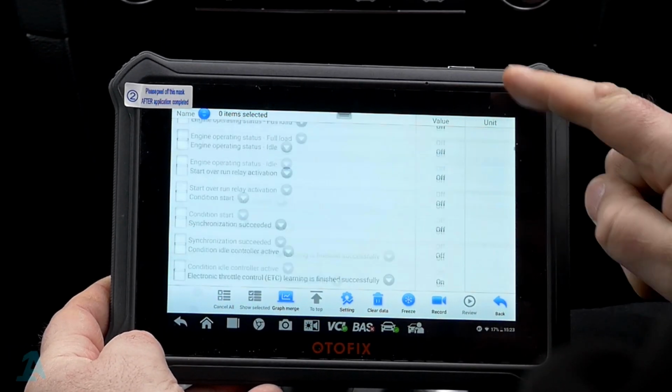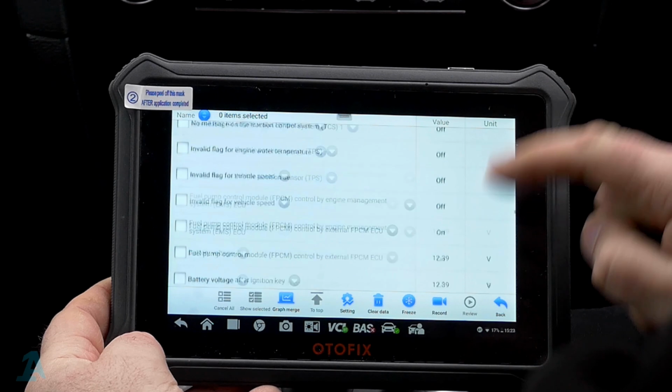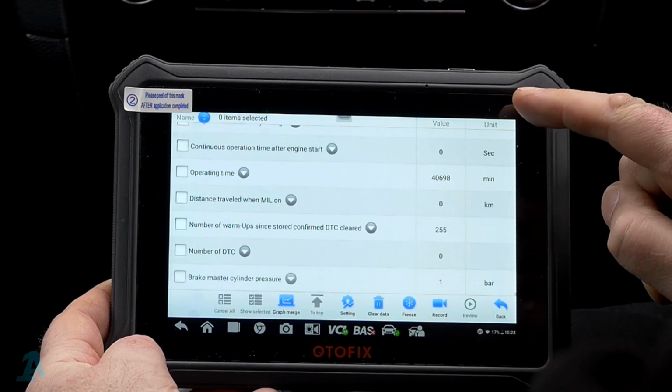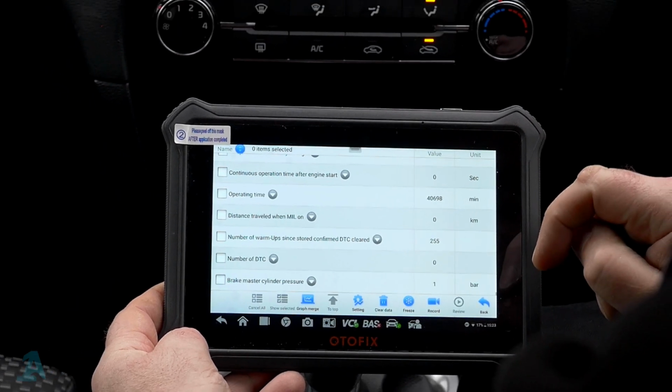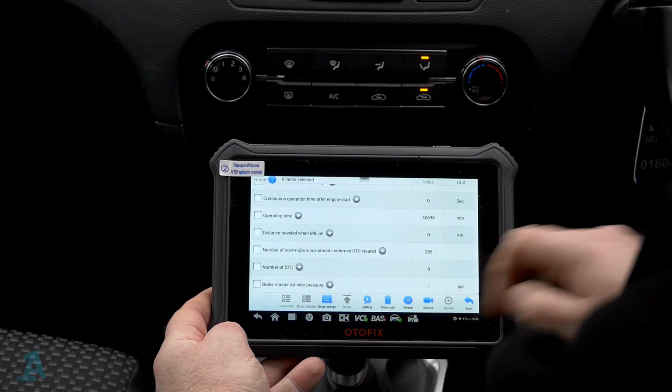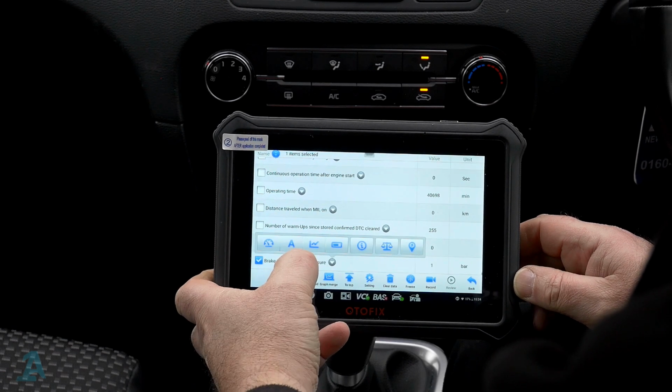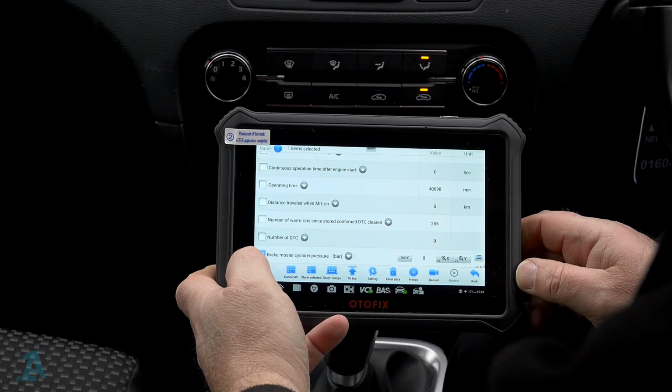Look at this lot. Whiz, whiz. Look, it goes and goes and goes and goes to the bottom. Amazing. While we're there, brake master cylinder pressure. Let's have a look at that one. Say we want to graph it. We can graph it down there.